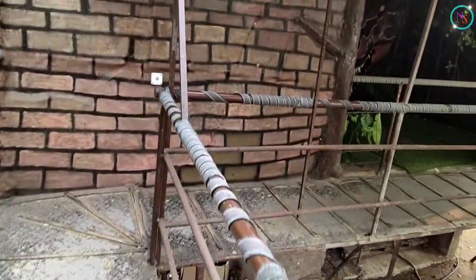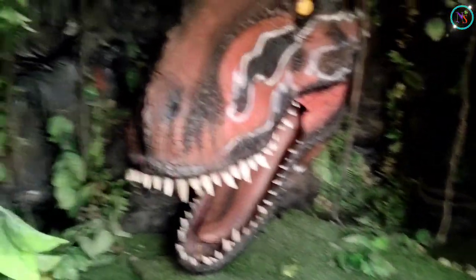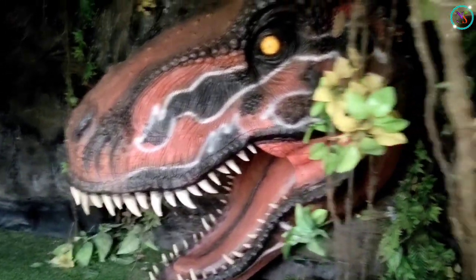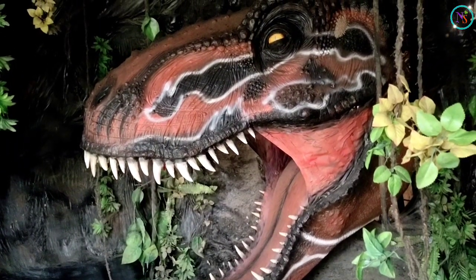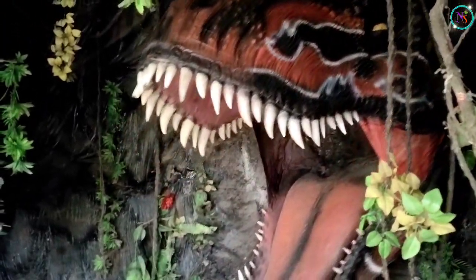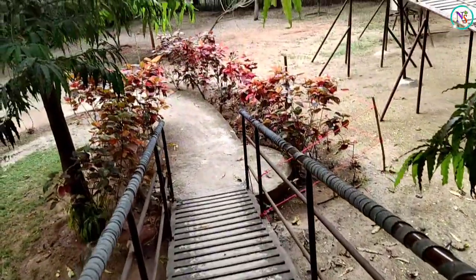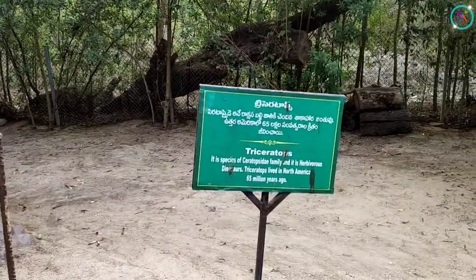Now I'm going close to another dinosaur here inside. Let me see if this is also making sound. Oh, don't shout. That's all, it's not making noise. Make noise. I'm really scared now. I think this won't make noise. Why? This is Triceratops.